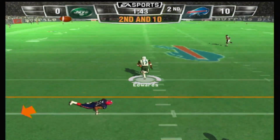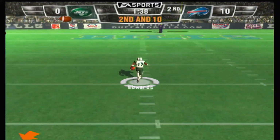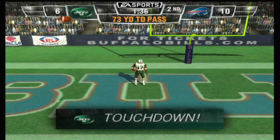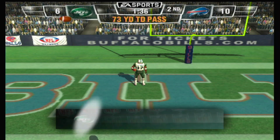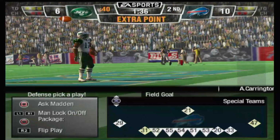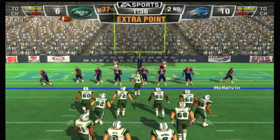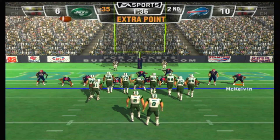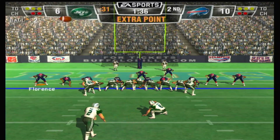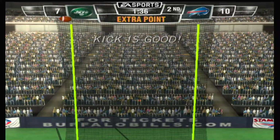The catch is made at the 40, at the 50. He's loose and running strong to the 20, to the 10. He crosses the goal line. Touchdown. Touchdown to York. And he adds the point after.